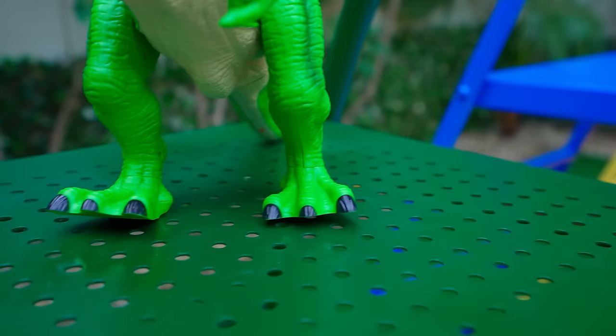Let's start the decorating. Blanket first. It looks nice already, but there's something missing. I know what's missing. It looks perfect, doesn't it?